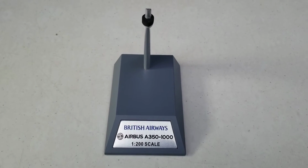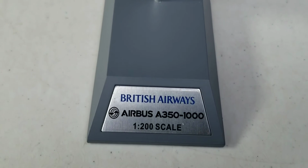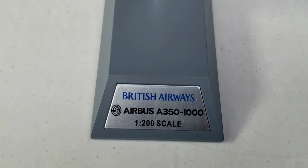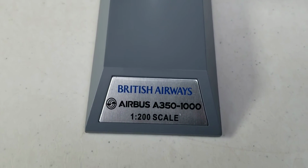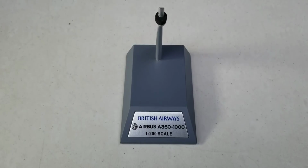Now you're looking at this nice little metal model stand that came with the model. At the bottom of the model stand, you see a nice little plaque that displays the British Airways title, the aircraft type, as well as the scale model information. And then you slide up this way, you see that black pattern on the top of that model stand. The sole purpose of that black pattern is to not only protect your model, but also prevent it from being damaged or scraped when you put your model on this particular model stand, okay?